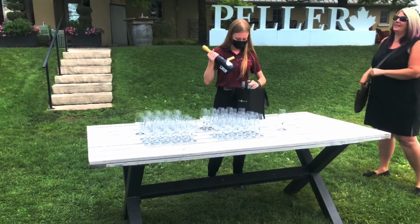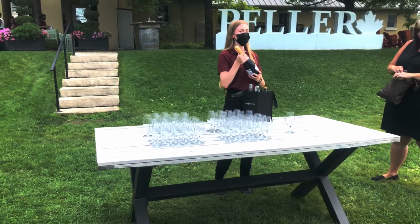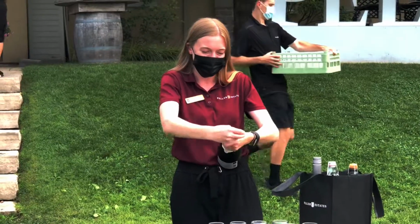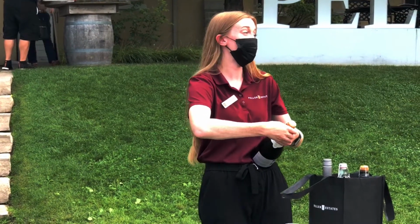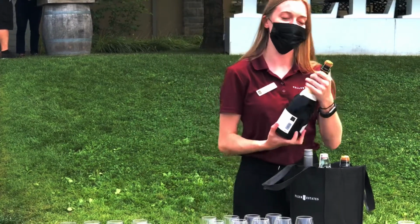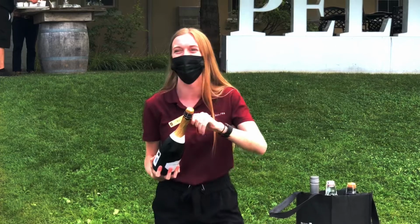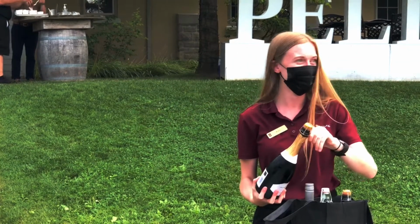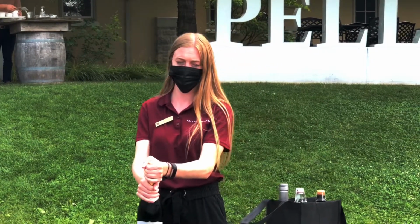Now we got started with the tour. She was our tour manager. She started the tour by offering us a fine glass of sparkling. She also told us a little history about this winery. This winery is owned by Andrew Pellar Limited. The company was started in Vancouver in 1927.